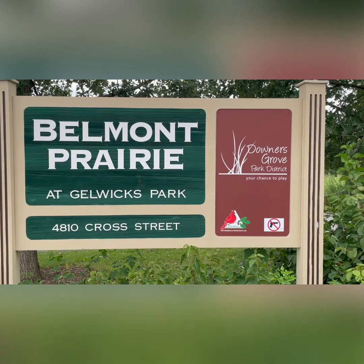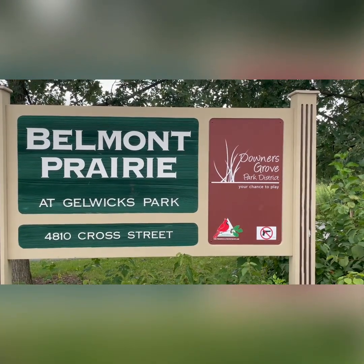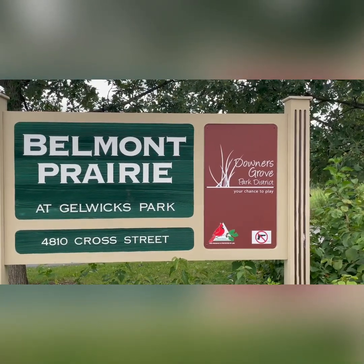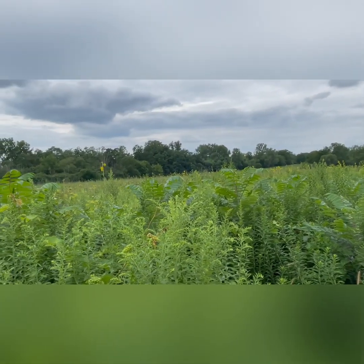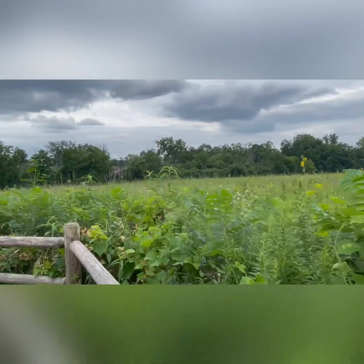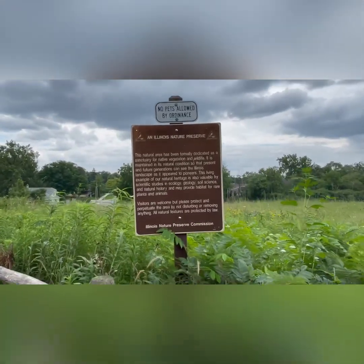Hi everyone, we're over here at the Belmont Prairie looking for some sheep and goats that are supposed to be clearing out some of these paddocks here. Rain was not in the forecast, but guess what? It's raining. But that will not stop us. We're old troopers and we're here to see the sheep and the goats.